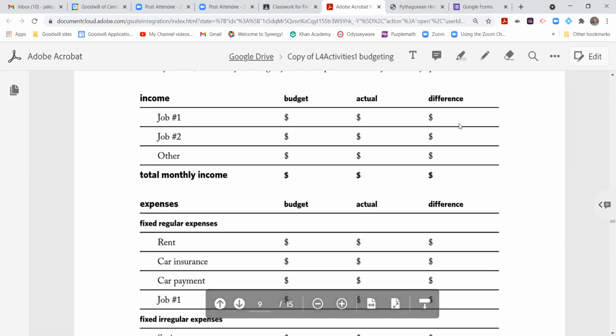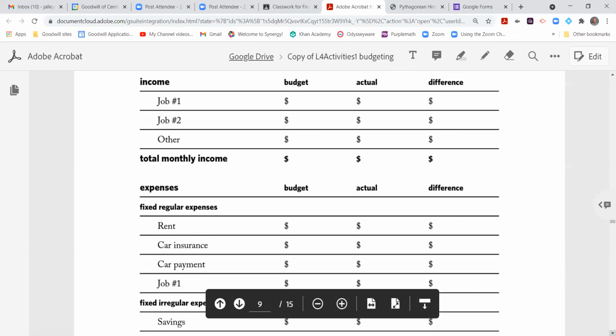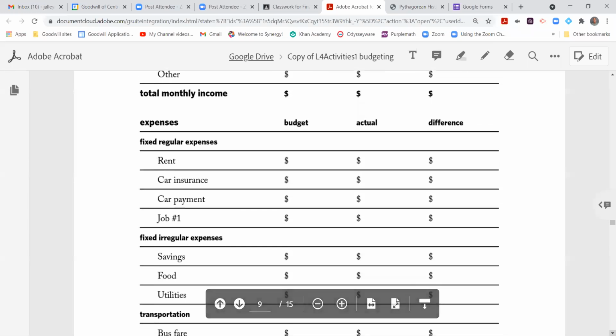If you do that for every month, this is why a spreadsheet like Excel or Google Sheets is perfect to help you set this up. This whole difference column should be a formula calculation where you take the budget and subtract the actual amount from it. So if your budget for, let's say, rent, that's probably not going to change. That's going to be a fixed expense, the same every month.